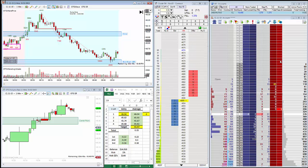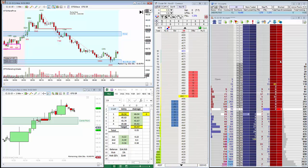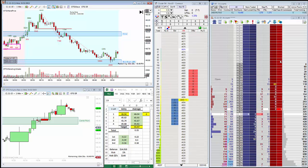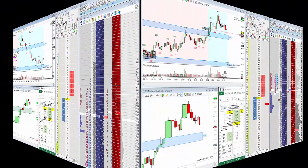So anyway, the OTG trade of the day is about 31 minutes long. I'll let you watch it in its entirety. You can see all of the ebbs and flows and the ups and downs that we went through. Again, we started with 1 lot and ended up with 4 lots, riding it all the way to the finish line here today. And so without further ado, here is that OTG trade of the day.